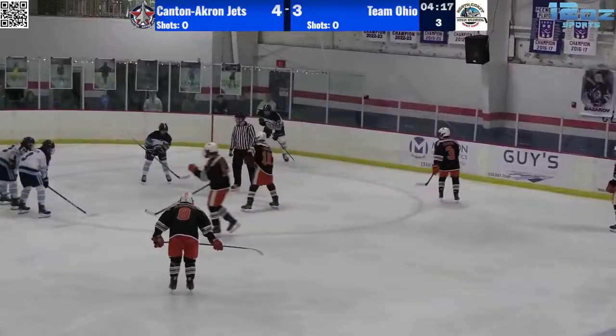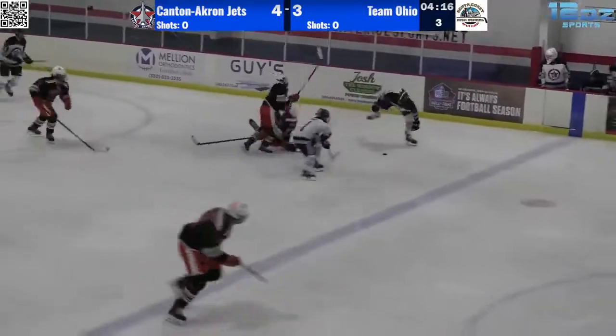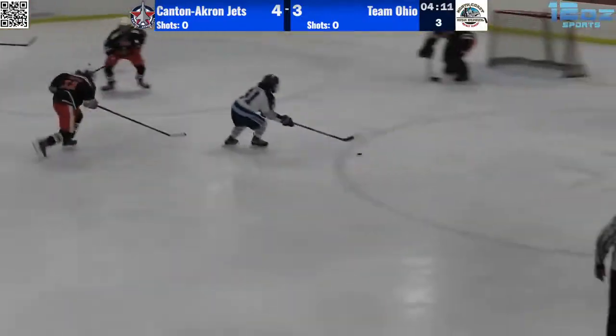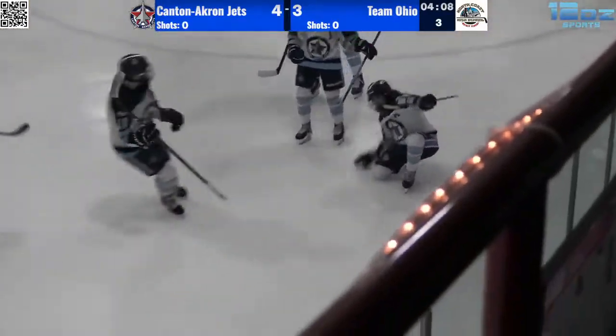Face off to the left of Frat Antonio. If Ohio can't tie the game here, a loose stick and a 2-on-1 developing. Craven, right down the middle. Shot! Score!